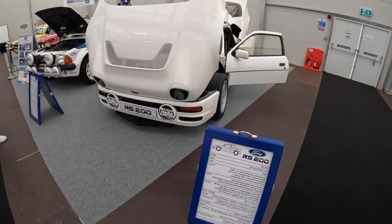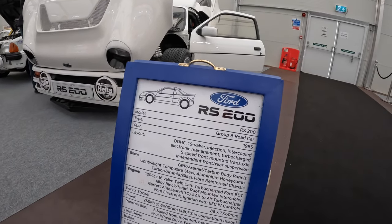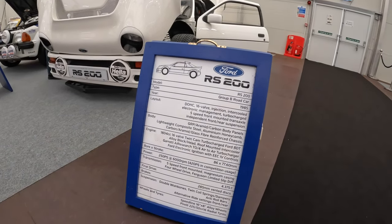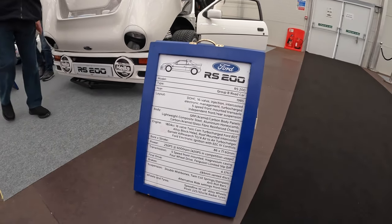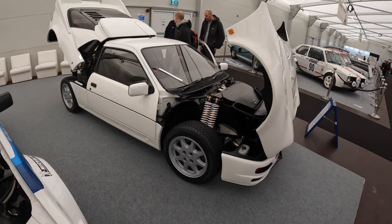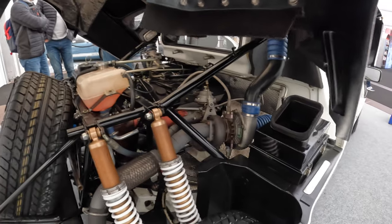Lovely looking RS200 here. Now there is actually one of these for sale at the Silverstone auctions, which is also here this weekend. It's got a really good rundown of the information there. If you want to pause the video, I'm not going to read through all of that, but it is a Group B road car. Check out that front suspension. Really cool to actually be able to see the engine turbos there.